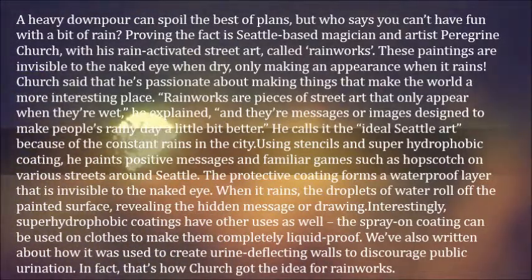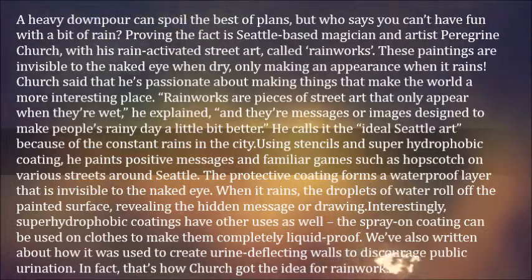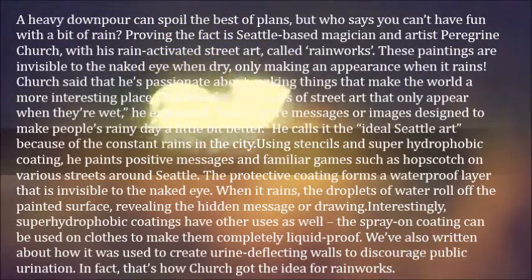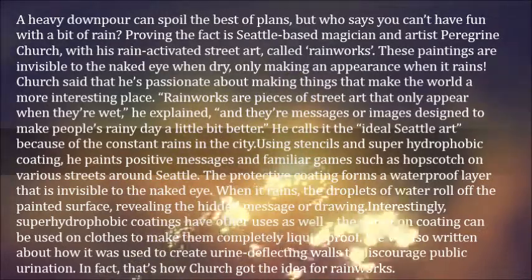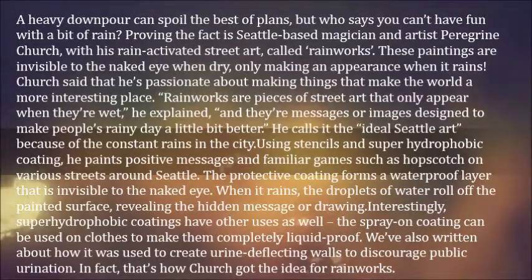Using stencils and superhydrophobic coating, he paints positive messages and familiar games such as hopscotch on various streets around Seattle. The protective coating forms a waterproof layer that is invisible to the naked eye. When it rains, the droplets of water roll off the painted surface, revealing the hidden message or drawing.